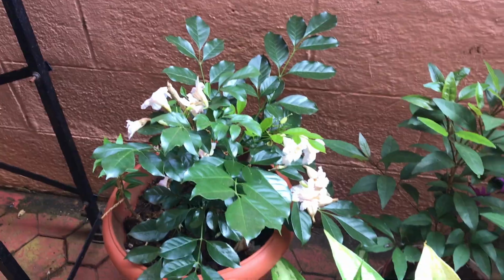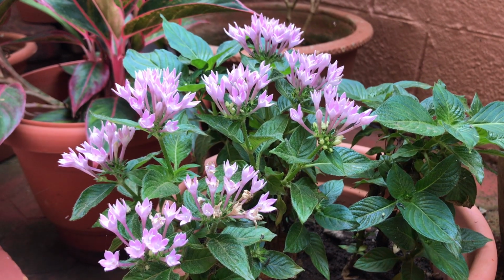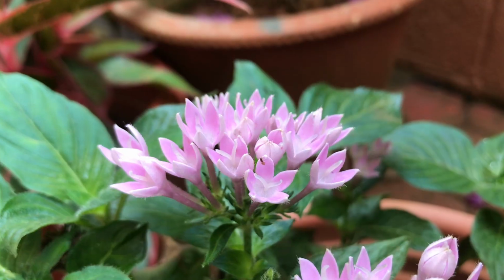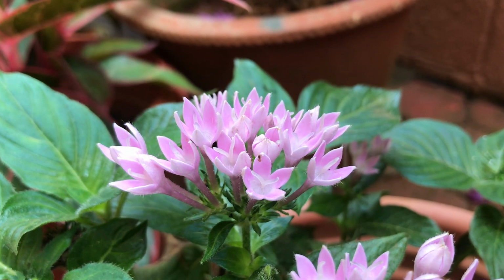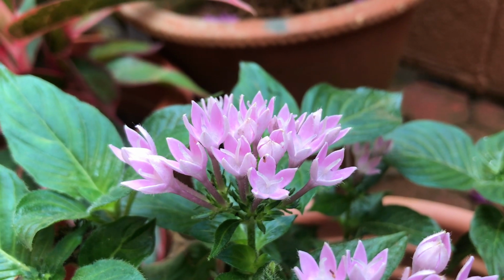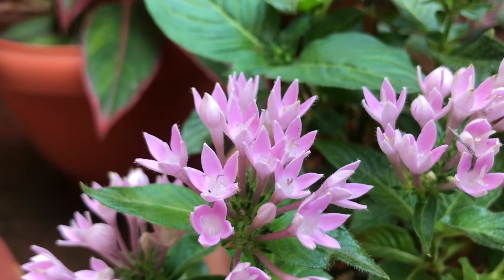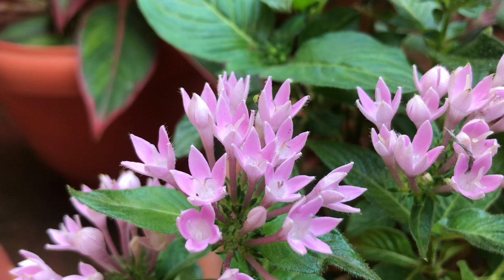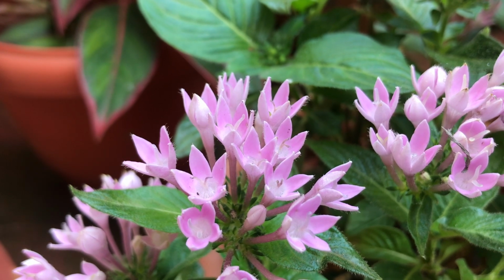In the front row, the first plant I have is PENTAS. So this is a very pretty lavender shade of PENTAS, and it blooms profusely throughout the year and it is a relatively low maintenance plant. This is also very great for attracting butterflies and other pollinators to your garden.